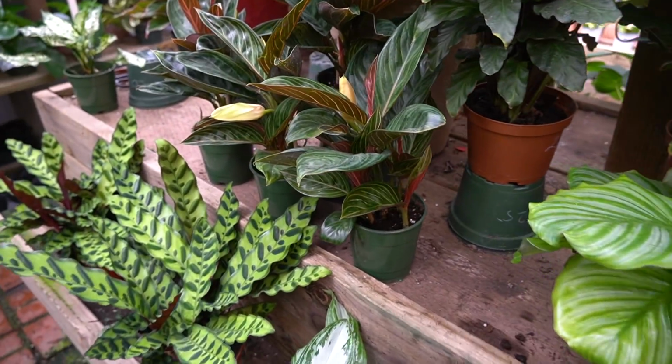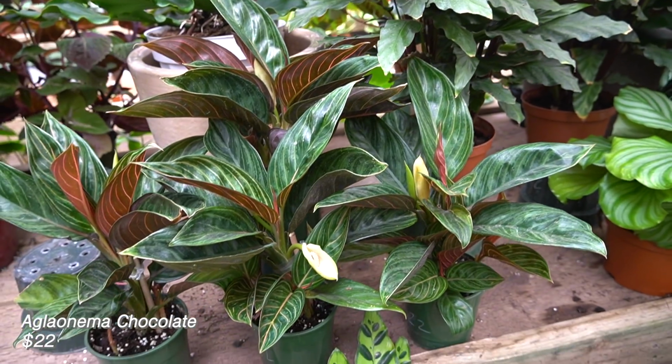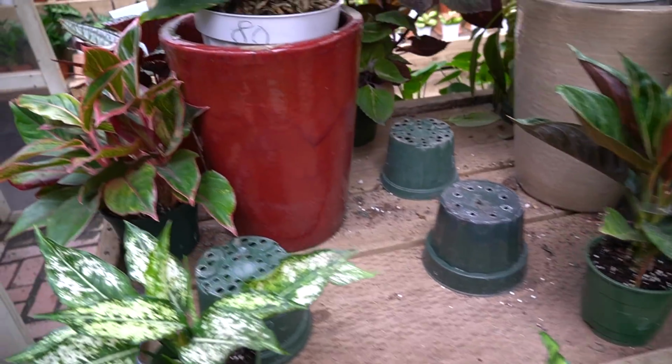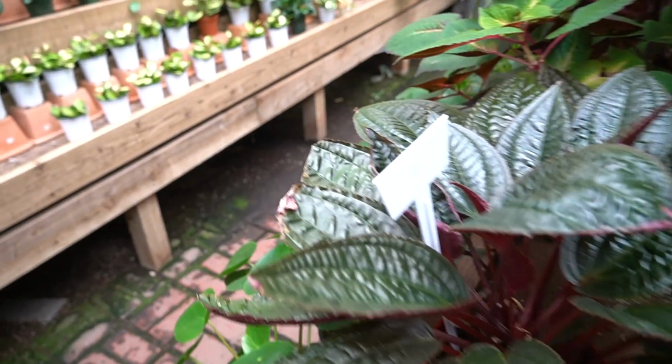And then we have some Aglaonemas here. I think they're called chocolate, but I'm not sure. These are $22. Some more Rattlesnake Calatheas. And let's see, coming over onto this side. Sorry if I'm moving you too fast.